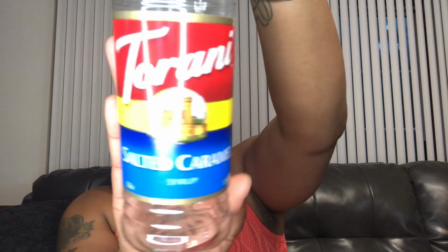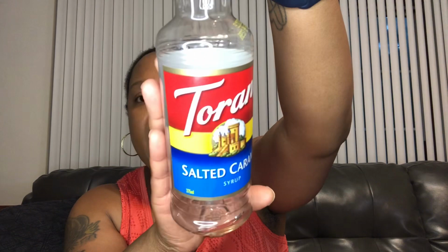This is a syrup for your coffee, salted caramel. I think I purchased this from Walmart because at the time I had run out of the skinny syrups that I buy from Marshall's or TJ Maxx. And so I got this out of Walmart. It was okay. I don't think this is as big as the other ones. It was good for what it was. But if I'm at TJ Maxx or Marshall's, I will purchase those for $3.99.